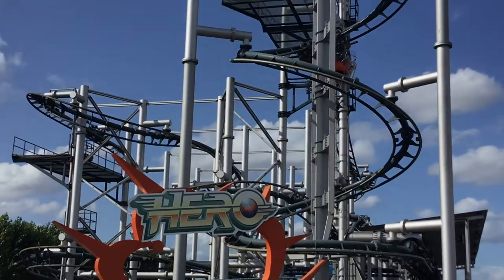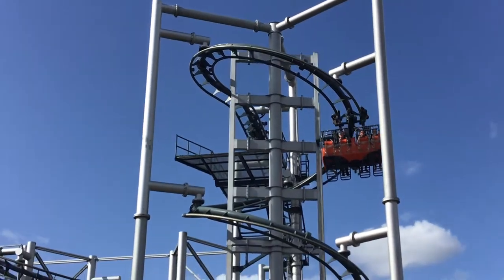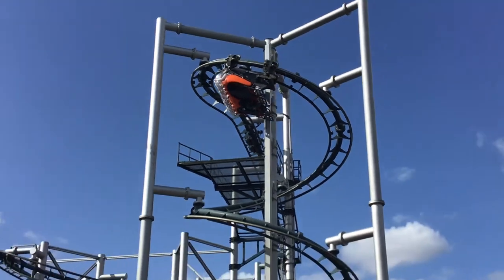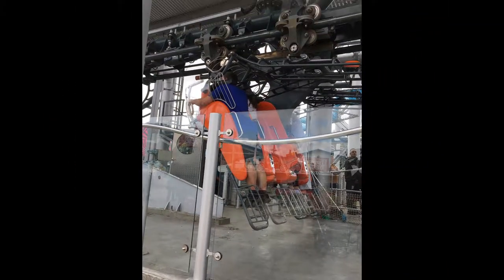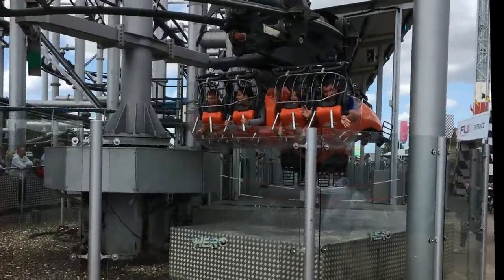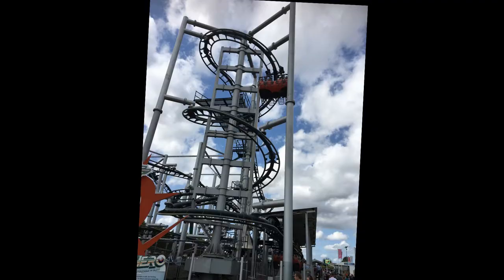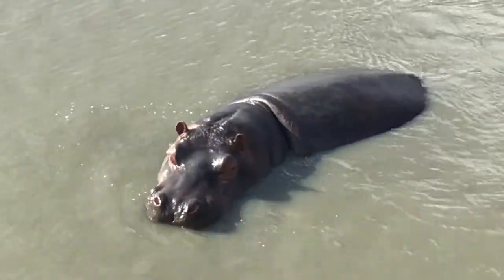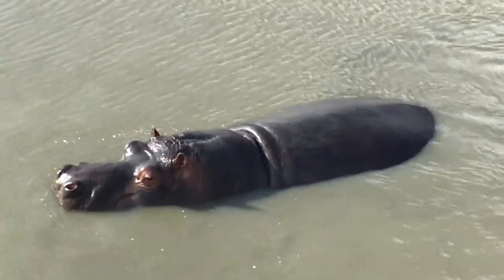The hero, this one here, which takes you all the way up there. It's a laying down roller coaster. So you lay down and it rattles you around like you're a pea in a tin. Flamingo Land.